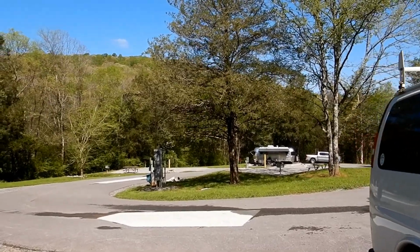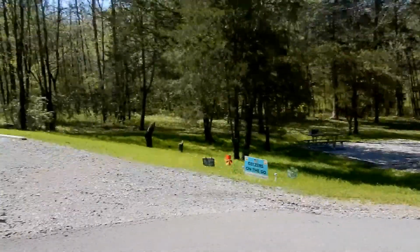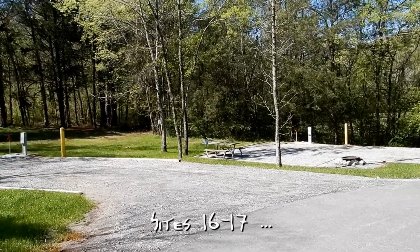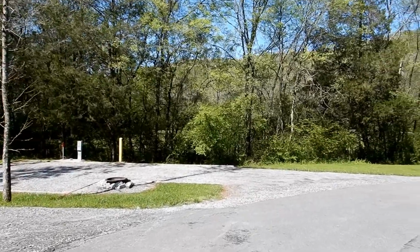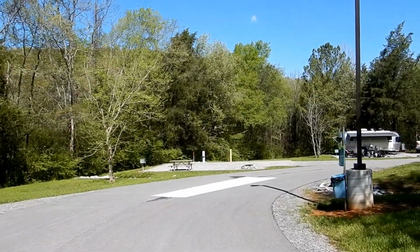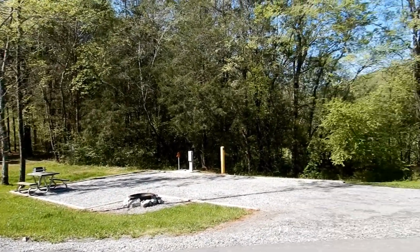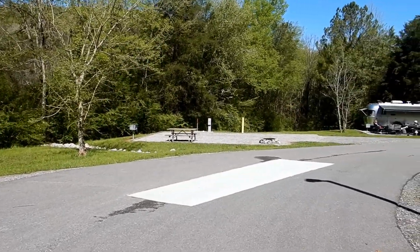We'll take a walk around the loop. We'll show you first some of the ones that are right next to us. This is, I think, 16 and 17 aren't too bad. They're nice and flat. And the one around the corner here, 18. Only problem I see with some of these is that when you're in your site, you're just facing out to the road. I would sort of rather face into the trees, but that's me.